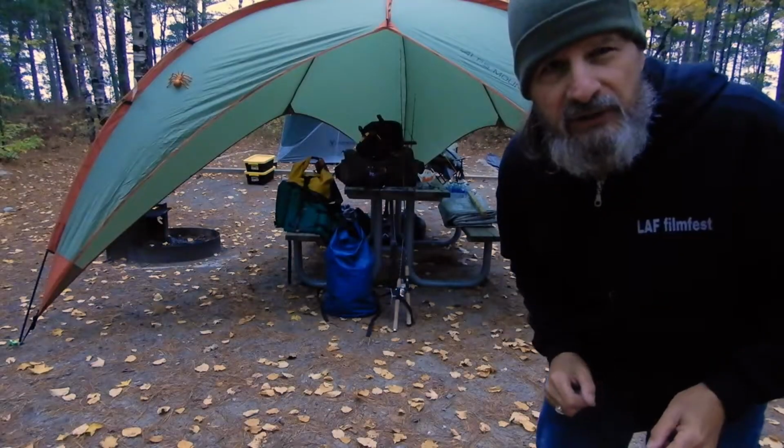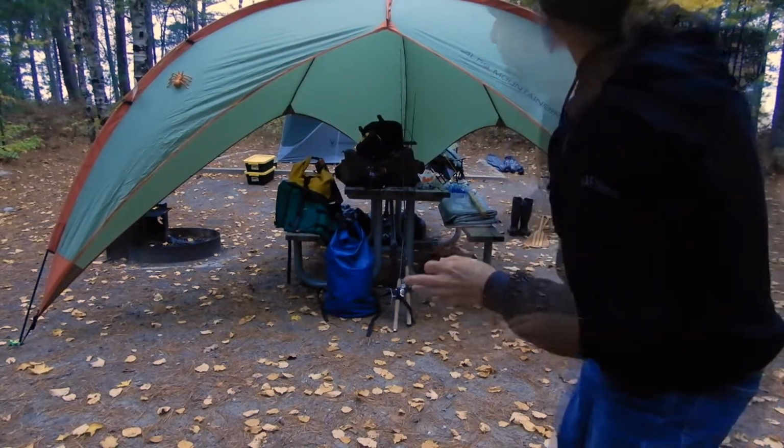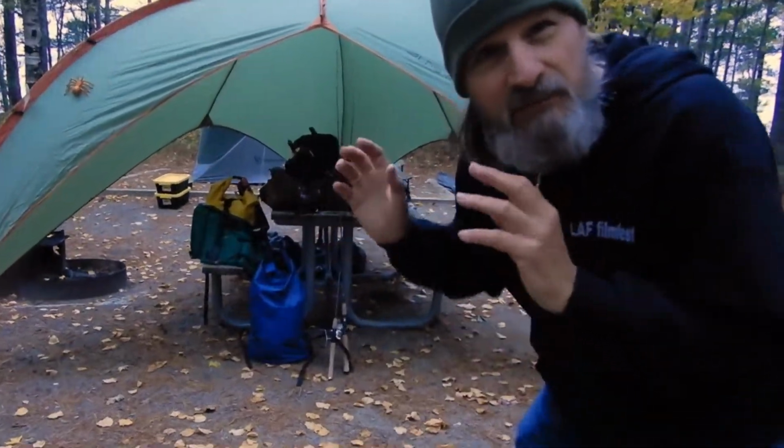Because up here in the North Country, and all you folks that live up here know this, don't trust it not raining on you when it looks like this. A shower could come up at any second. Going pretty fast up there, up above, and it would just blow right in.